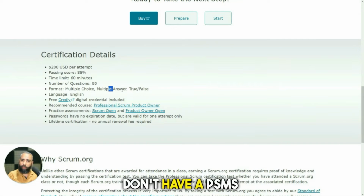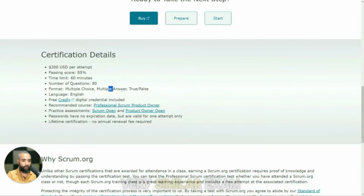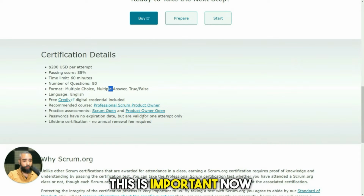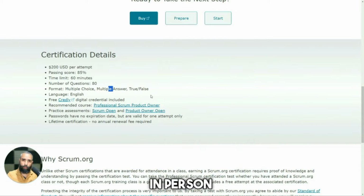If you do the PSM, Professional Scrum Master, very similar format, very similar exam, but this one is more focused on the product owner. Language English. Recommended courses, this is important now. So they recommend a course for professional Scrum product owner around $1,000. You can do the course in person, you can do the course online. It's around $1,000. You can look for a trainer.